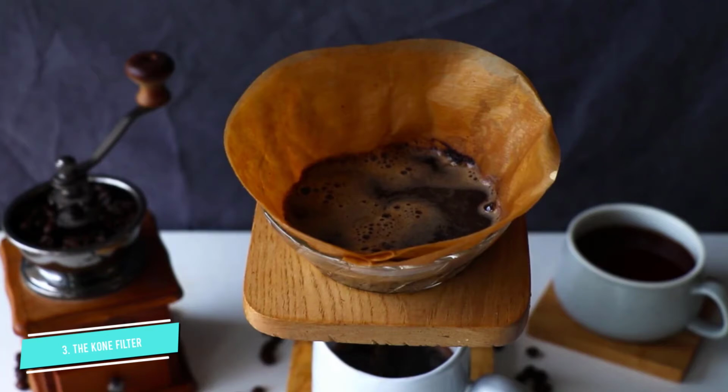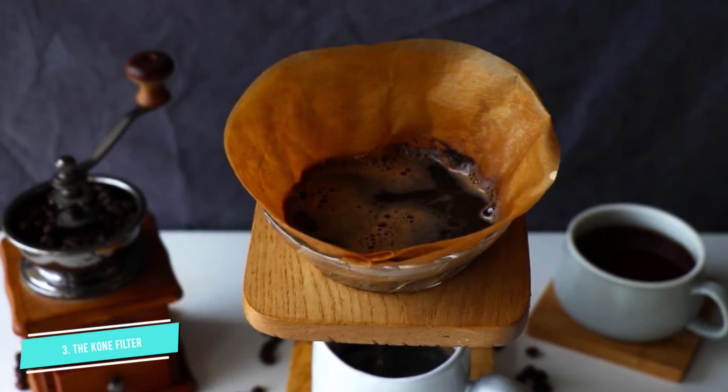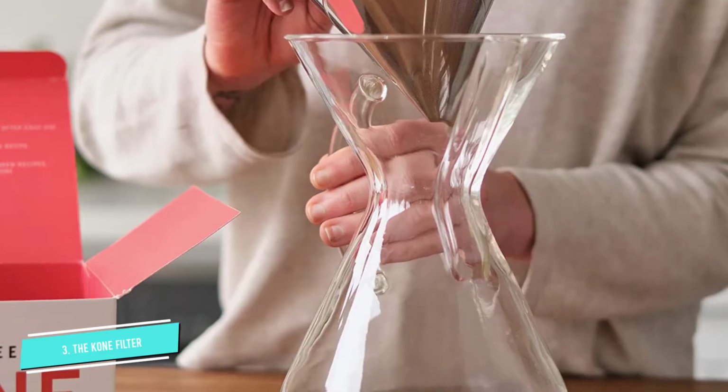The answer was the KONE filter, a stainless steel filter that allows for more oils than a paper filter, resulting in a fuller-bodied cup of coffee for your dripper. The KONE filter works with the Chemex and Hario V60. However, you do have the option to purchase it with the KONE brewing system, a super sexy-looking, functional pour-over coffee maker inspired by Japanese mid-century design.